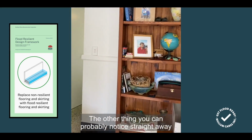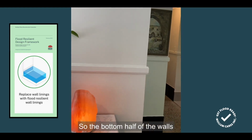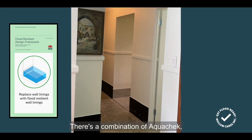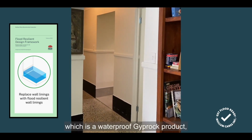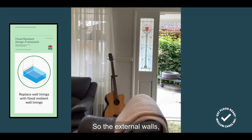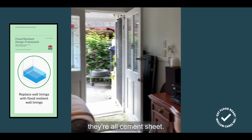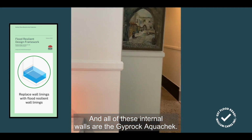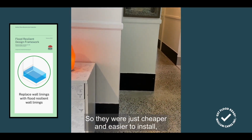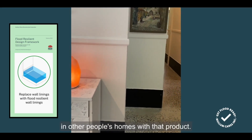The other thing you can probably notice straight away are the dado rails. So the bottom half of the walls have not been replaced with gyprock. There's a combination of Aquacheck, which is a waterproof gyprock product, and fibre cement sheet. So the external walls, the ones that border onto the bricks, they're all cement sheet, and all of these internal walls are the gyprock Aquacheck. They were just cheaper and easier to install, and I've seen really good results in other people's homes with that product.